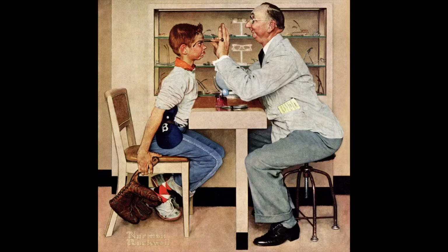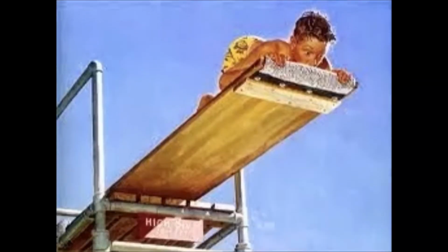The clues I see are a baseball hat and a baseball glove, and a man putting glasses on the kid that's holding them. In the background, there's more glasses. This makes me think that this man's a doctor, and he's giving this kid his first pair of glasses, so he's going to be better at baseball. Now, what about this?